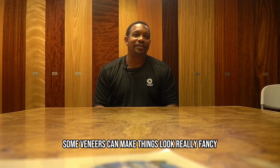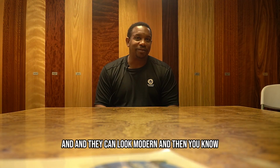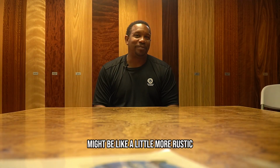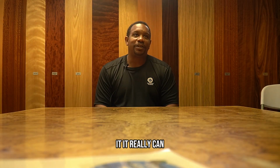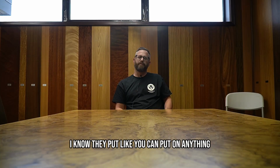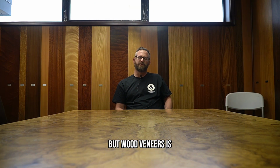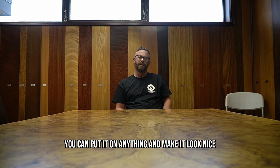When you look at it, some veneers can make things look really fancy and modern. Then you come to some stores like Hot Topic or something, where you might see veneer that's a little more rustic, a more grungy type look. It really can have the vibe of what you want the store to look like. You can put it on glass, you can put it on metal if you really want to, but most people don't want to do that. But wood veneer is nice because you can put it on anything and make it look nice.